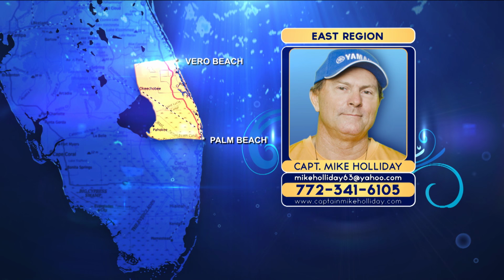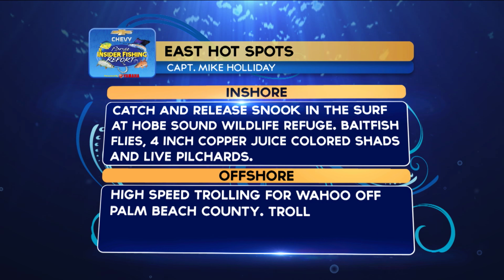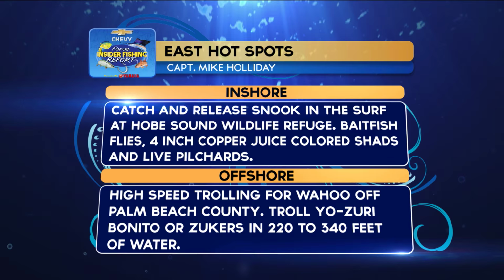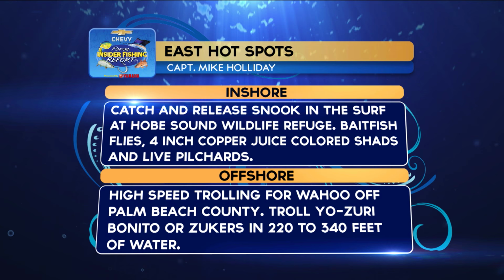Great report from the Decks and Docks East Region, Mike. We're going to go ahead and take a look at the hot spots. Inshore, catch and release snook in the surf at Hobe Sound Wildlife Refuge. Bait fish, flies, 4-inch copper juice, sea shads, and live pilchard for those snook. And then offshore, high-speed trolling for wahoos off Palm Beach County. Troll Yo-Zuri bonitos or Zunkers in 220 to 340 feet of water.